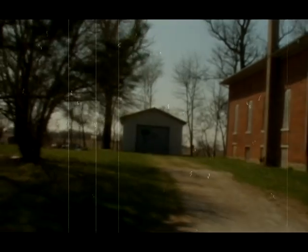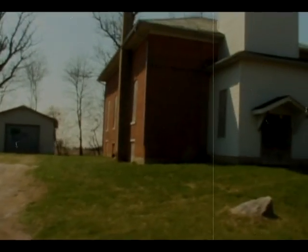And there's a garage that has paintings and people have written on it, vandalized. And you can see the side of the church.